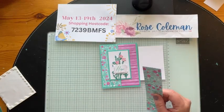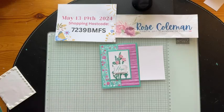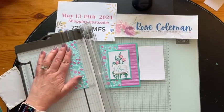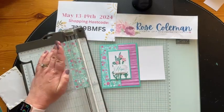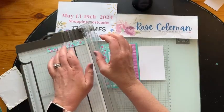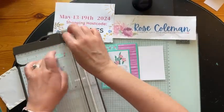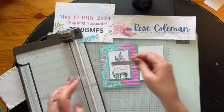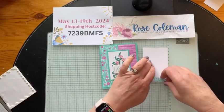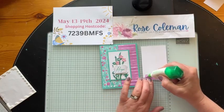I'm going to trim that to make a little strip, and you'll get this in your card kits as well. I like to do 1/2 inch, and we'll add that to the bottom down here. And this, I know this is 2 3/4, like so. There we go. Oh my goodness, so amazing. Okay, like bringing those colors and the pattern into the inside.